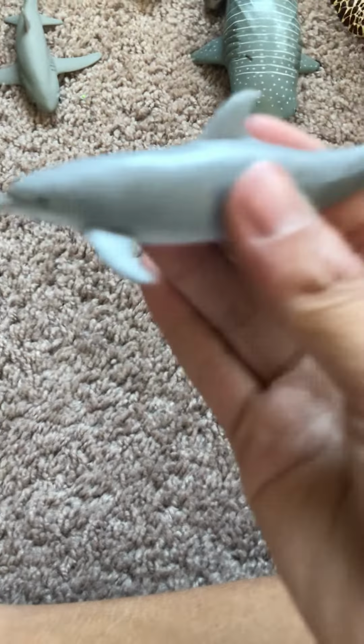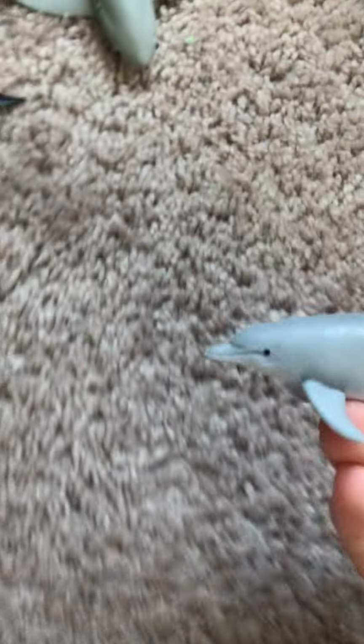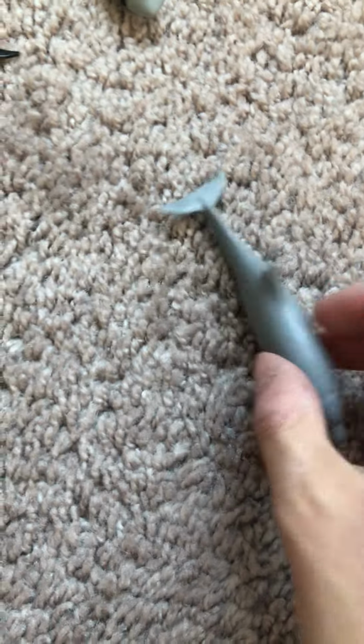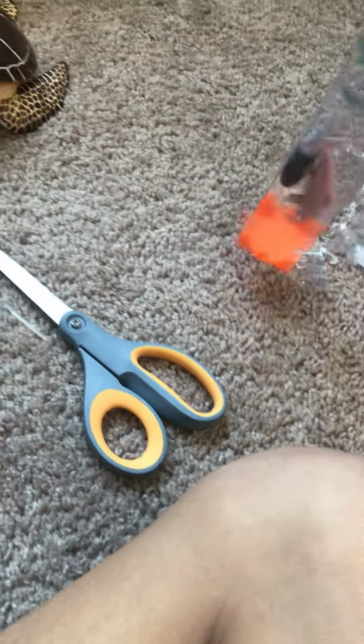Now, this is probably the most famous out of all the dolphins, the bottlenose dolphin. These are famous because they're often found in aquariums and dolphin shows we see everywhere, especially in the cruel SeaWorld. Now let's get a couple of them out. Let's get two tails out first.